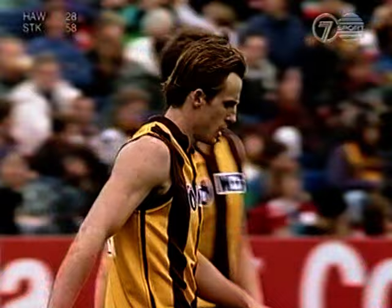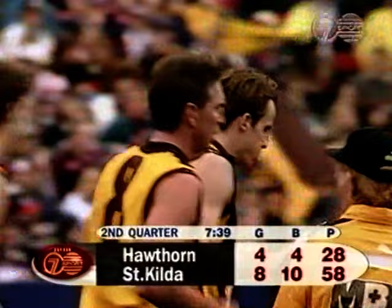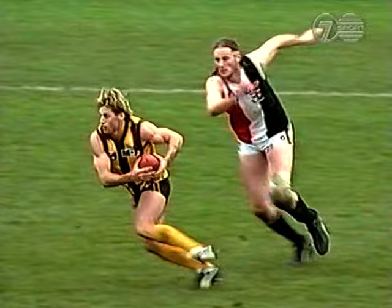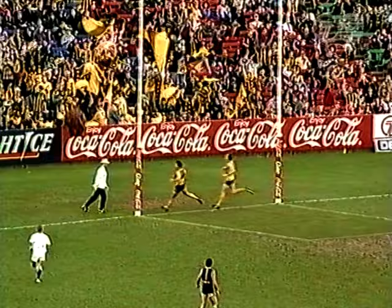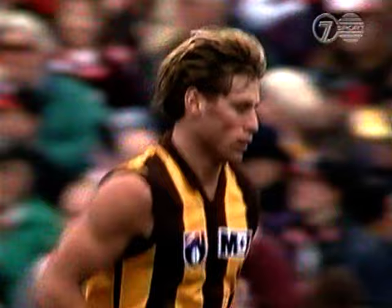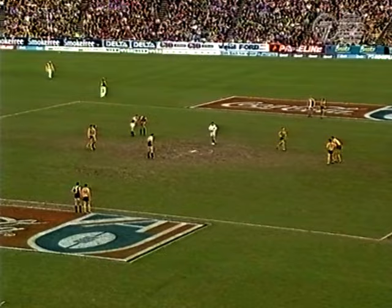Well, it gives the Hawthorn supporters something to cheer about. It's only their third goal. Two of them are coming from Graham. Here's Crawford getting away from his man. Crawford's with Joel Smith. And it just so happens that Mark Graham's in the right place at the right time in front of that pack. Seven and a half minutes until half time, and the Hawks could do another three, I reckon.